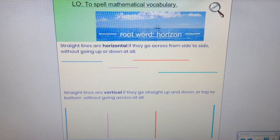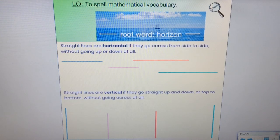So let's check our understanding. Horizontal, first of all. So straight lines are horizontal if they go across from side to side without going up or down at all. Horizontal comes from the root word horizon, which you can see in the picture there, goes horizontally across from side to side without going up and down at all.